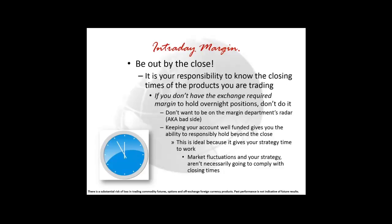With intraday margin, as a day trader, you're given a lower margin than the exchange actually charges to hold positions overnight. So this means you have to be out by the close. And it is your responsibility to know the closing times of the products you're trading. Not all products close at the same time. The E-mini S&P closes a little later than the grains. The meats close a little later than the grains. It's pretty confusing, but as a day trader, you have to know. And it's not acceptable to hold positions overnight if you do not have the margin to do it.